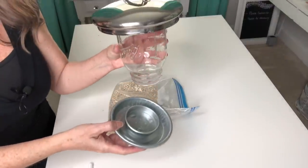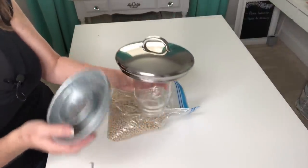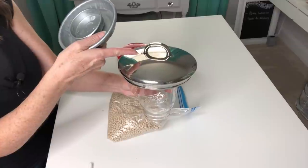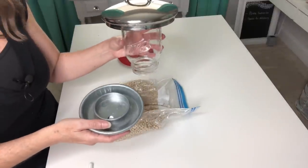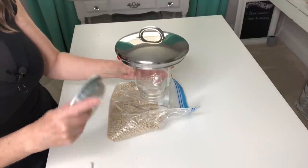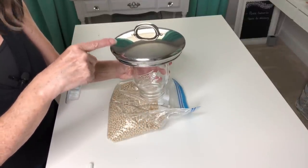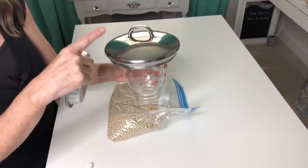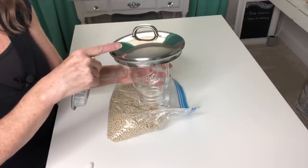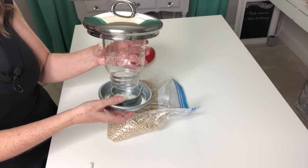Now if this were a decor piece, you could paint these, you could put greenery and ribbon on here, but because I intend for this to actually be used by birds, I will not put any kind of embellishments or paint on there, anything that could possibly harm one of our little feathered friends. So I'm gonna let this cure. We're gonna move on to our next project.